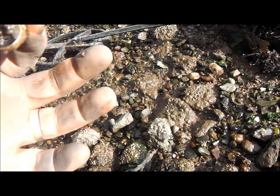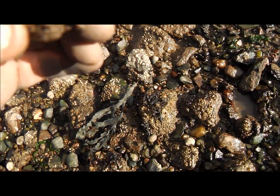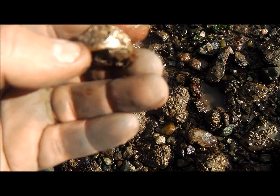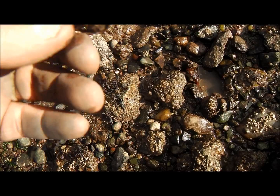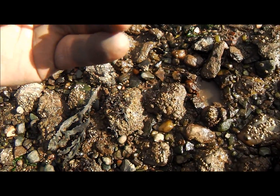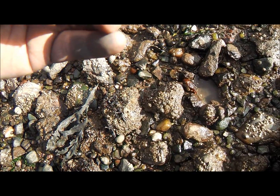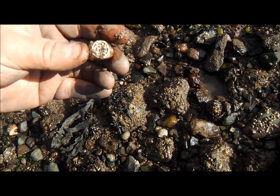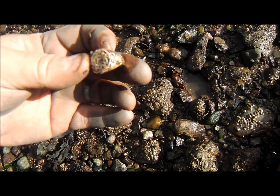Look at that, it's been getting bashed about in the sea, and that is a ring. Woohoo! And it's gold, that's got to be gold. Yep, I'd say that's an old ring. Yeah, it's pretty orange as well. Oh wow, it's a lovely gold ring.